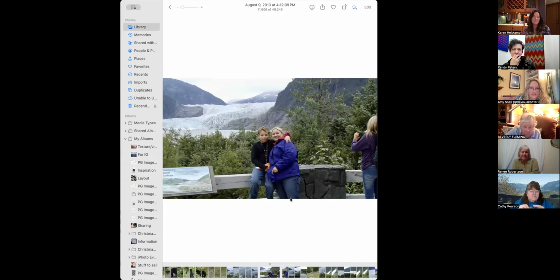This is the Mendenhall Glacier in Juneau. And I think my son is just in a long sleeve tee over a regular t-shirt. And I have something weatherproof over, maybe a sweatshirt or I don't know what was underneath there, but there's my weatherproof layer. So yeah, layers are good. The knitters are good at having things to stay warm.